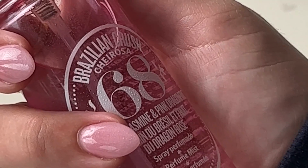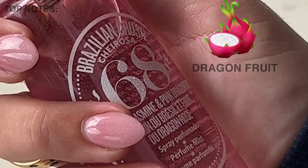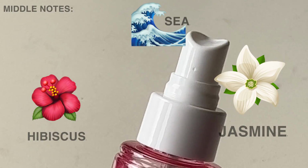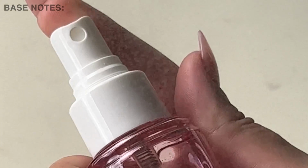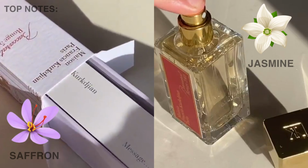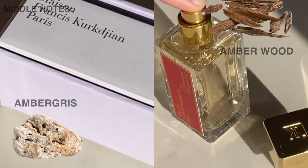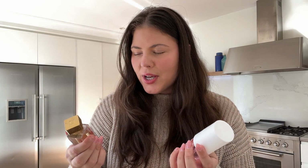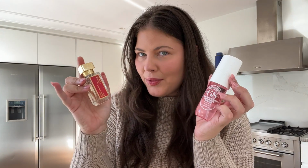Okay, so number 68 has top notes of pitaya, which is dragon fruit, and lychee, middle notes of hibiscus, jasmine, and there's some sea notes in there, and then base notes are vanilla and musk. And Baccarat Rouge has top notes of saffron, jasmine, middle notes of amberwood and ambergris, and then the base notes are fir resin and cedar. I do understand how people correlate the smells, and I do think they smell similar, but I don't think that they're a dupe for each other. I think similar vibes, but not the same thing. Now, if I'm being honest, number 68, it's not my favorite scent of the bunch.